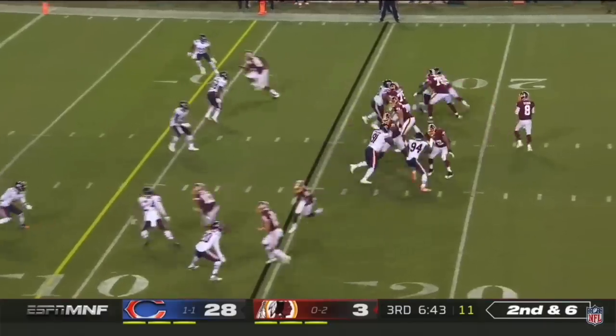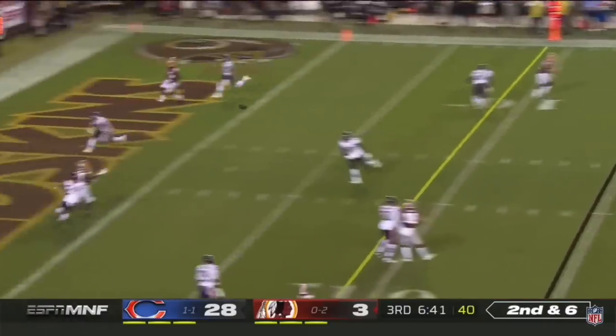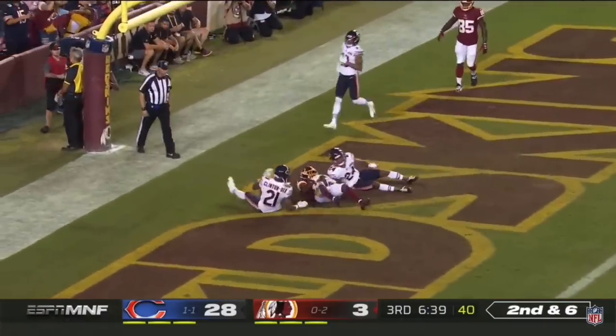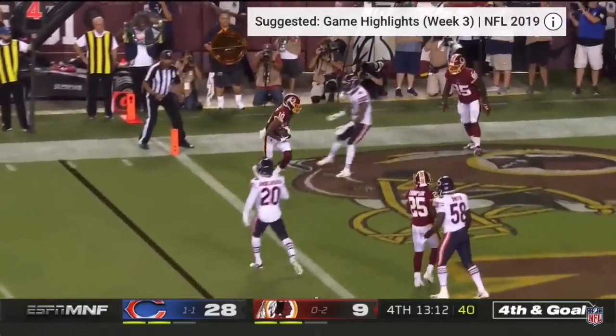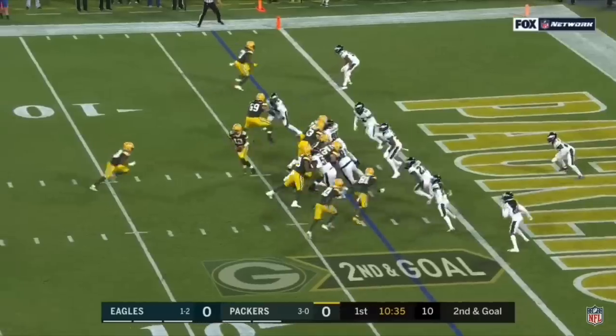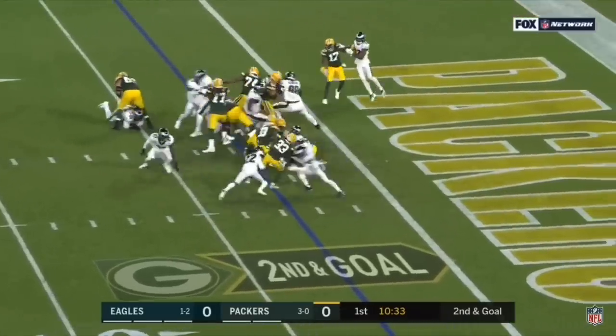Gabriel. Their college ball at Virginia Tech. Second and six to the end zone. And looking for the rookie. Pick a rub. Oh, there he is. Got him. Touchdown. Here it is. Paul Richardson. That goes down as a reception.